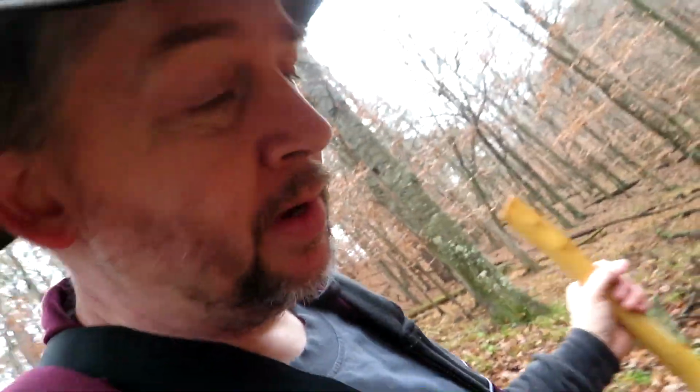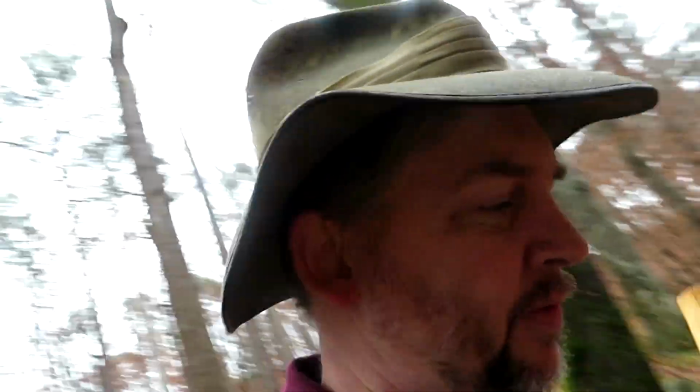So I'm getting down back off this old road. It goes up to the ridge. There's nothing interesting on the ridge, hardly. But there's tons of beech trees down here still to see. And maybe some new carvings to find.